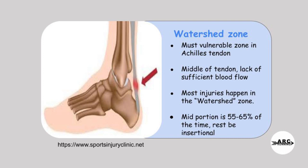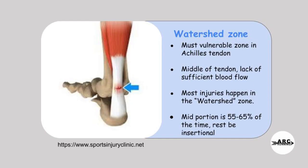Research shows it's about 55 to 65% of the time, where the other part, where it inserts down into the calcaneus, is another area of vulnerability. And I just want to show this picture. It's a little bit graphic or maybe extreme, but just get the idea that the tears could look kind of like this, just little breaks in the fiber along the Achilles tendon.